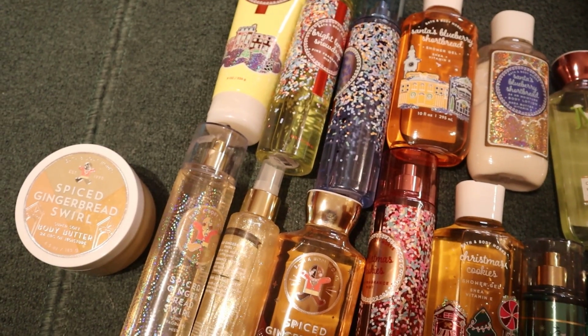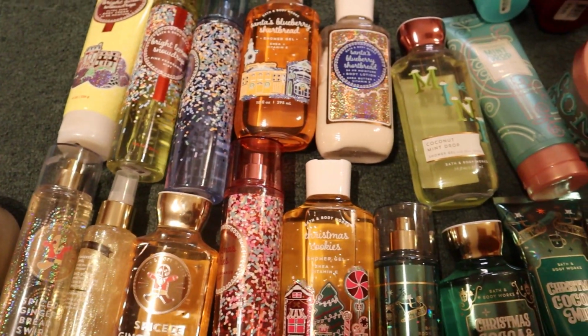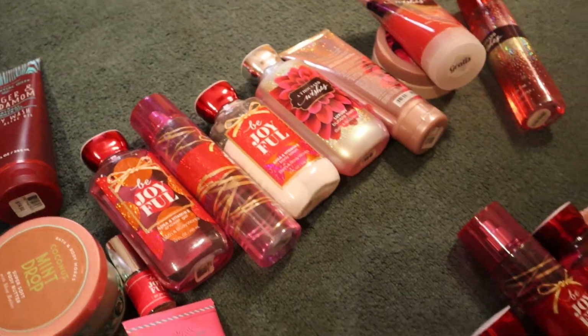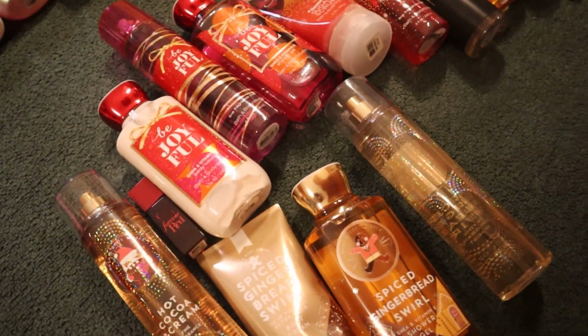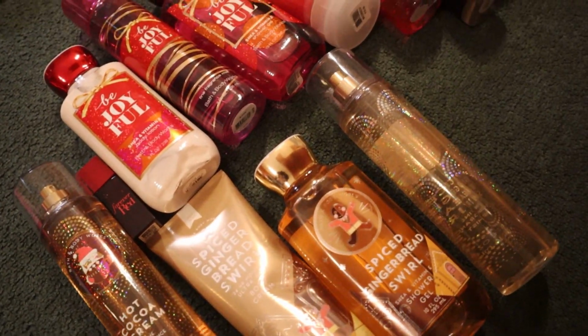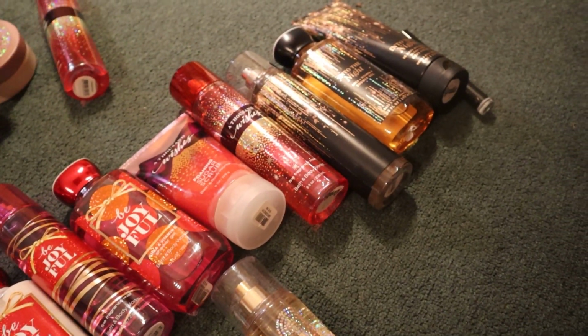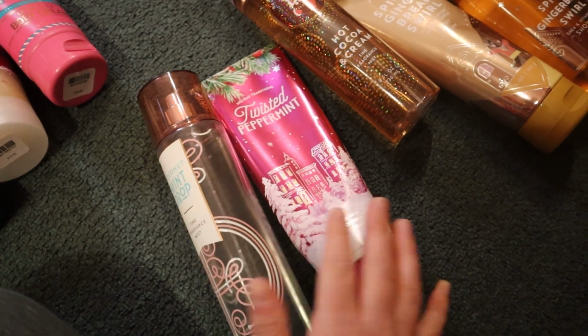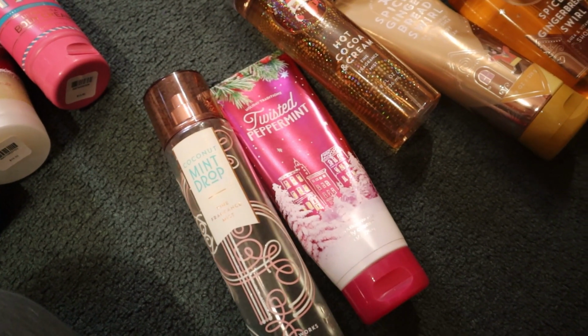All right, as a summary, these are the ones that I'm going to keep. And then over here are all of the ones that I'm going to give away. And then these two right here, I'm going to put in my use it up pile because they are almost empty and I think I can do it.